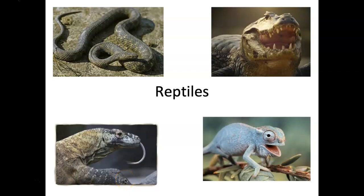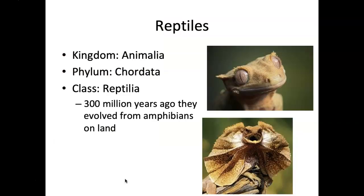Okay, this week we're going to talk about both reptiles and birds. So, our first class that we'll talk about is going to be reptiles. Once again, kingdom is going to be Animalia. Phylum is still Chordata because, once again, they have a backbone. Now, the class is going to be Reptilia.